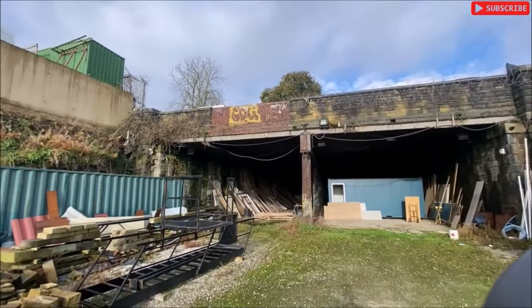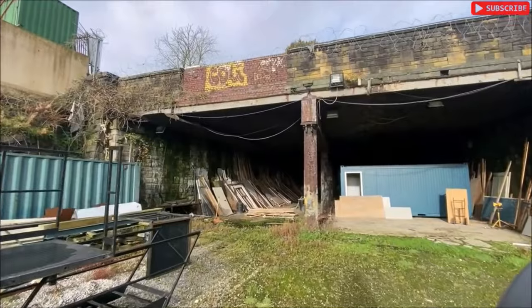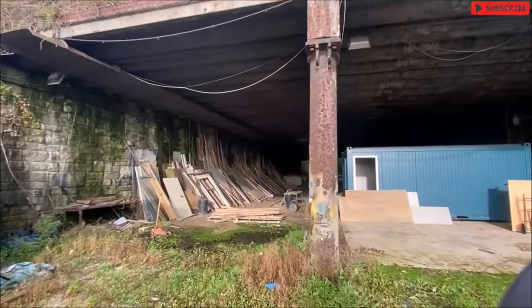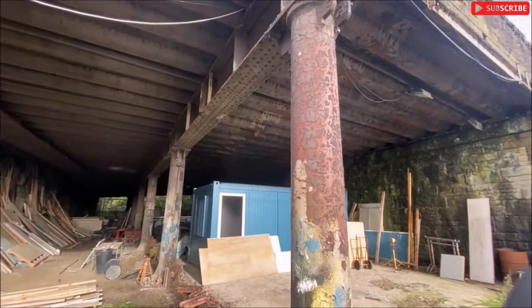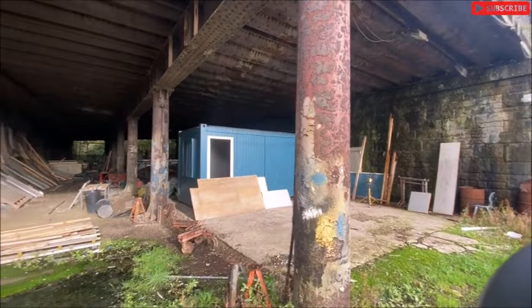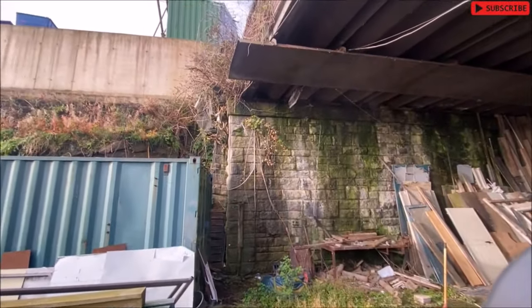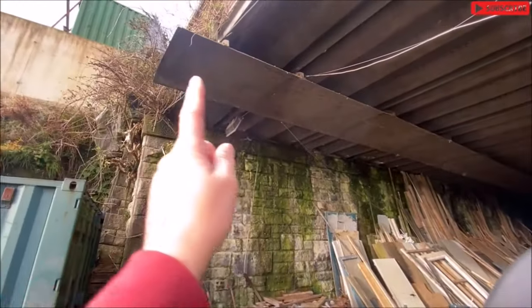This is probably the third largest structure on the line. We'll also go to the other side after this, and when we look at the size of the ironwork on this thing, it is huge. And I know it's difficult to pick things up when you see things that are this big and you're trying to put them onto film. It's so difficult.